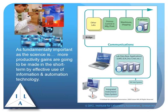As fundamentally important as the science in your laboratory is, and everything that's going on in your laboratory is based on the science, in the short term, we're going to see more productivity gains as a result of doing work with information and automation technologies than we are with changing the science. It's this organization working with IT services and other groups where the real changes are going to be made. And we talked about that in the last session. We looked at options for improving productivity. But when you start dealing with IT services, it's easy for an adversarial relationship to start up. And that's something you want to avoid as much as possible, and it actually isn't that hard.